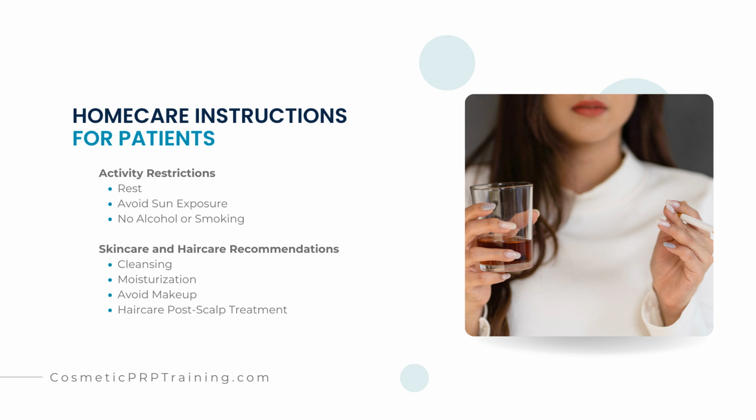No alcohol or smoking. This is big. Alcohol and smoking impair healing, period. Tell them no drinking or smoking for at least 48 hours if they want to optimize their results.